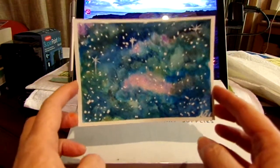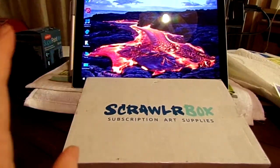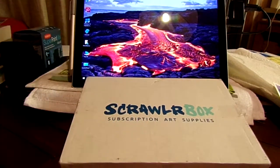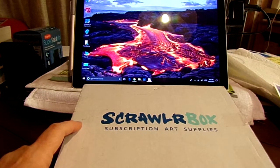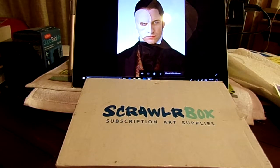And so I thought, okay, I did the little one. Let's see if I can do a big one. I believe I said in my last video for the August Scrawlrbox that I was going to do Phantom of the Opera, because that is my favorite musical and I love Gerard Butler in the part. Well, I had a photo of Gerard Butler as the Phantom. That is the photo I worked from. I just did the head part.